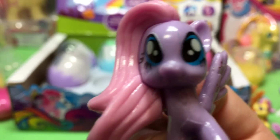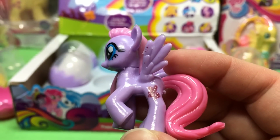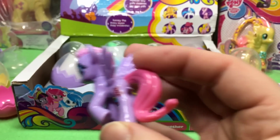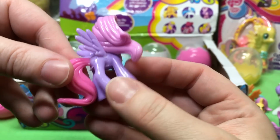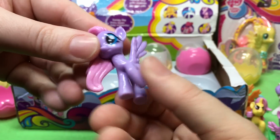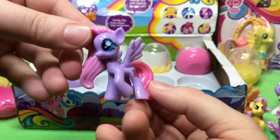I have the biggest eyes ever. Oh my goodness, that is so interesting. Because they sculpted them all from the same mold, they all have the same errors, and they never cleaned them up. Usually when you get the blind bag ponies, you don't realize how much work goes into them, that this part is put together really well, and they're cleaned up really well.